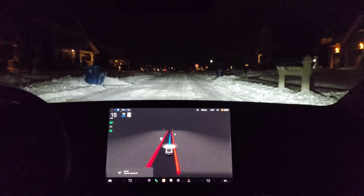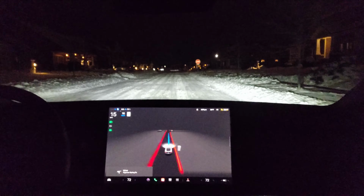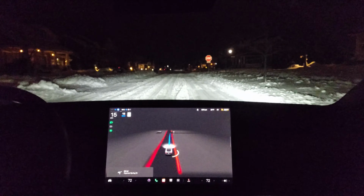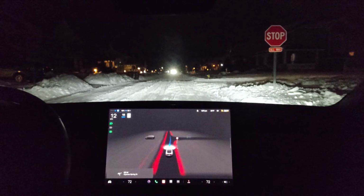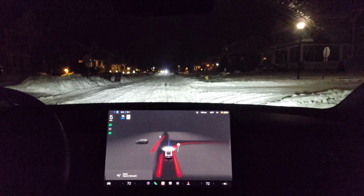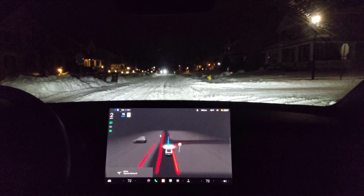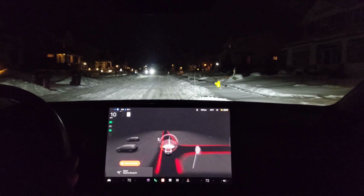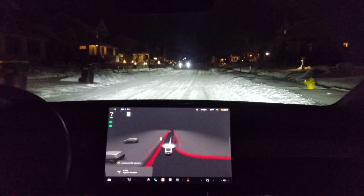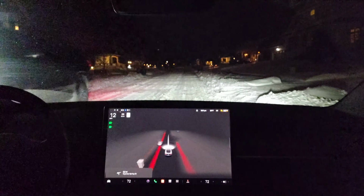And keep in mind that I am trying to limit my speed on these roads because it is very dangerous. But we do have a car there, and we come to a complete stop before proceeding on this one. And once I proceed through this intersection, it again makes me take over because it was heading towards a snow pile. And then I take over and re-engage and get onto the next stop sign.